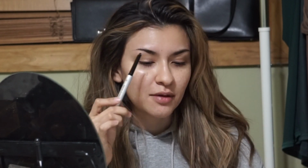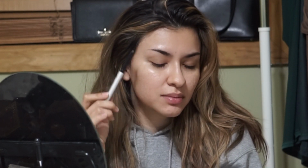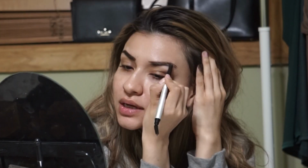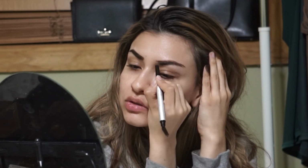Starting with the eyebrows, it's not going to be a super overdone eyebrow. It's going to be kind of natural looking, and the eyebrows go straight out, almost upward, you know what I'm saying? I'm using the It Brow Powerful Pencil because honestly I'm just kind of lazy today, and it does a lot of the work by itself. Towards the end, I'm lightening the pressure so it's not as strong. I'm gonna touch it up a little bit in a second, but for now I'm okay with this.